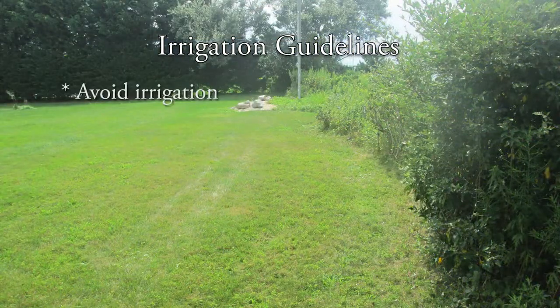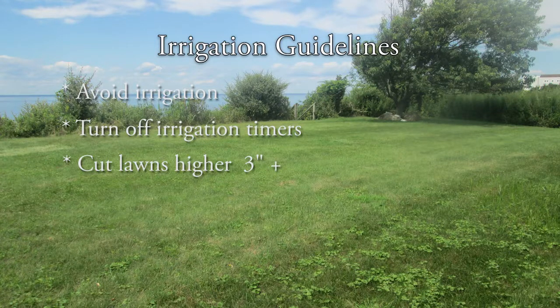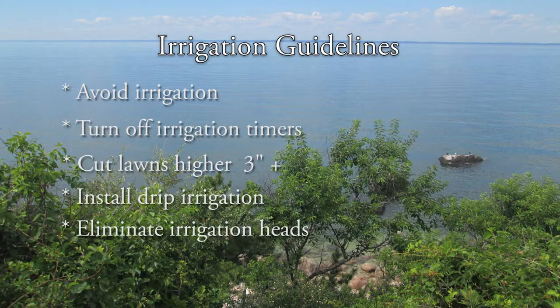Avoid irrigation when soils are at capacity, for example, after a rainstorm. Automatic timers should be turned off when the weather is cool and rain is expected. Cut lawns higher. Increasing mow height will decrease evapotranspiration and improve water efficiency in plants. Install drip irrigation in gardens instead of sprinklers. Eliminate irrigation heads whenever possible. Use native plants. Native plants require little to no additional water. They have adapted to our climate.